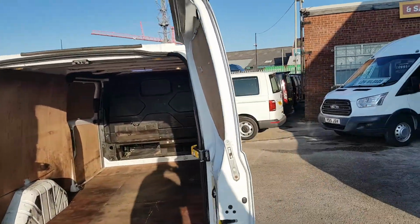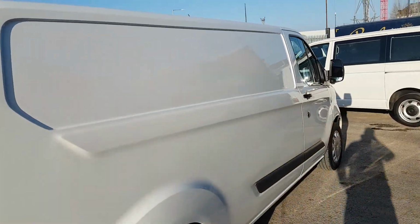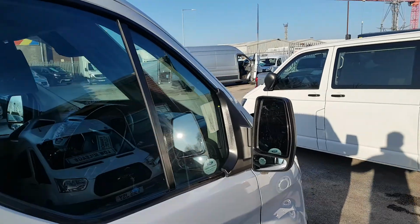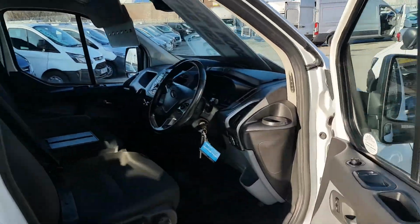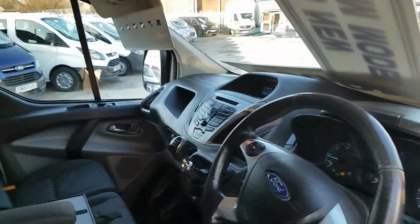All nice and clean in the back there. You've got a security lock on the door here as well. Security lock on the driver's door as well. All the spare keys, the security spare keys, everything with the vans.